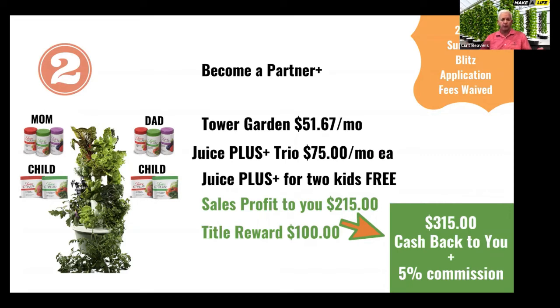So if you become a partner, all of a sudden you get your Tower Garden and you realize you're getting the sales profit back to you, you're getting all the commissions back to you, and you get a cash reward, and you're getting Juice Plus at a great price. So Juice Plus developed the Tower Garden, and Juice Plus is fruits, veggies in a capsule or a gummy format, fruits, veggies, and berries. And it's the number one selling whole food nutrition product in the world, and it's the most researched whole food nutrition product in the world.